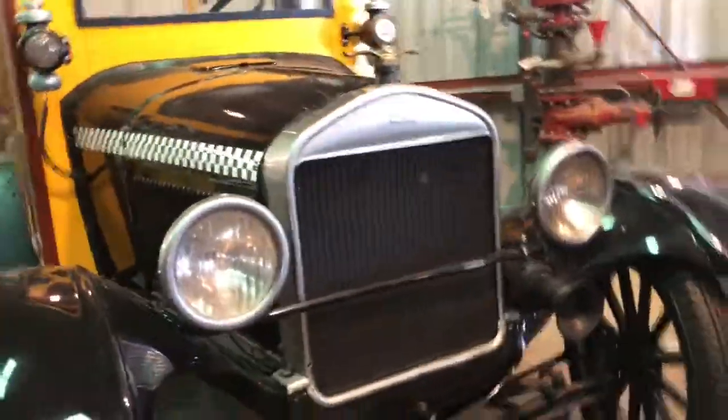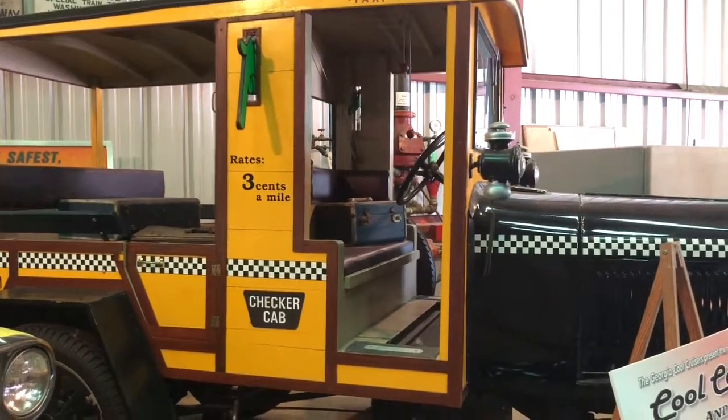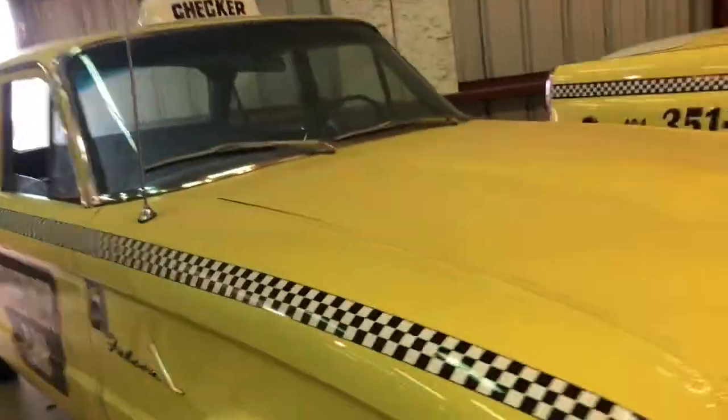Here's a nice old 1920s, I think. Let's see. Yep, it's a 1920s Model T. You can tell by the front and the wooden spokes. Early 20s. But this here is a nice little taxi cab, another taxi cab from the 50s or 80s for New York. And then definitely 1960s. And then up there, it's the gift shop. 1962 is when this picture was taken.